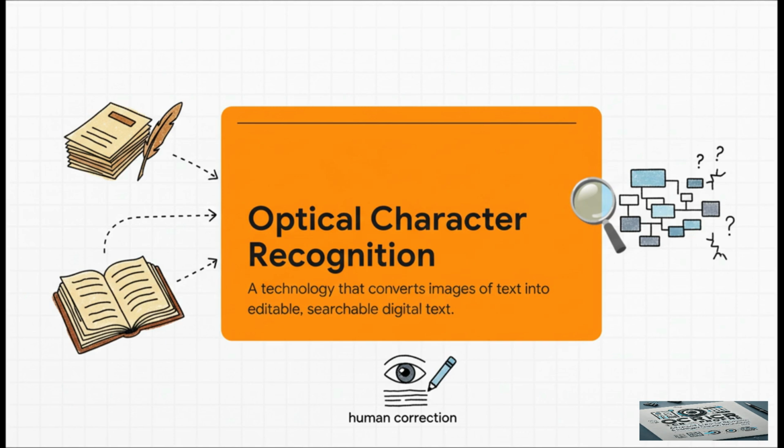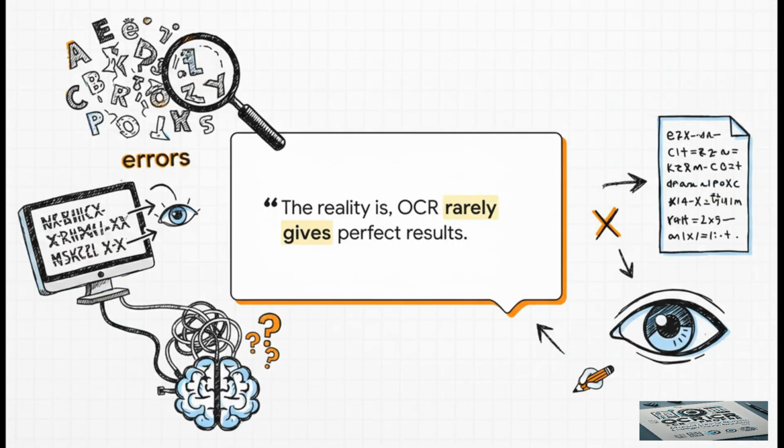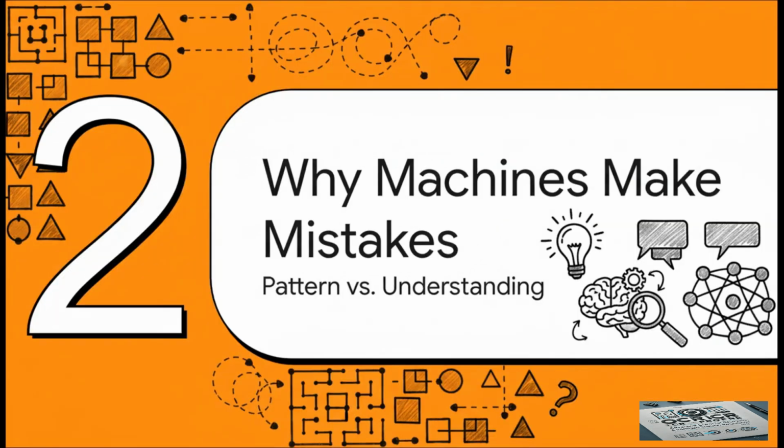It's an incredibly powerful tool, but it has one major weakness. And this, right here, is the heart of the problem. No matter how fancy the software is, OCR almost always leaves errors behind. It's not that your program is bad, it's just a built in limitation in how machines read. So why can't a computer do what our eyes do so effortlessly? Let's pull back the curtain and look at the real reasons this amazing technology so often gets things wrong. It really comes down to the difference between just matching shapes and actually understanding what they mean.